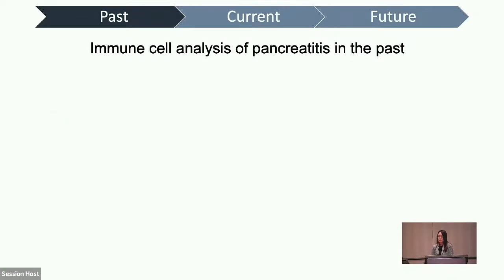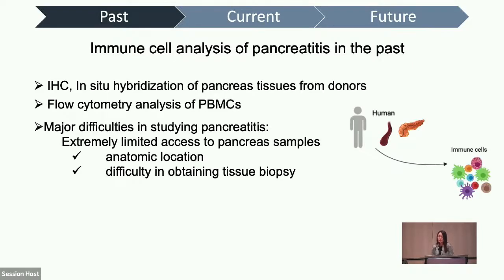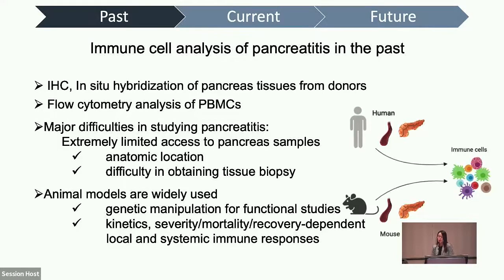Immune cell analysis of pancreatitis in the past has been performed mainly using histological methods, immunohistochemistry or in situ hybridization of the pancreatic tissues from donors, or conventional immune single cell analysis, flow cytometry analysis using the circulating immune cells, PBMCs. This is mainly due to the inaccessibility of the pancreatic tissues from pancreatitis patients. That's why we use animal models.